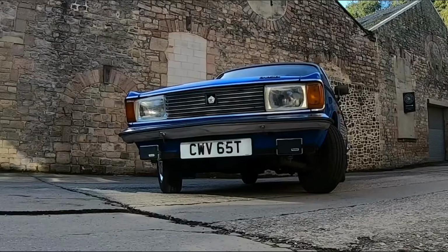I want to say, Sarah, this is your kind of car. You strike me as an Avenger girl. No? I'd have loved to have been in the Avengers.